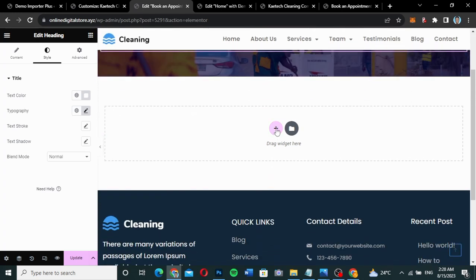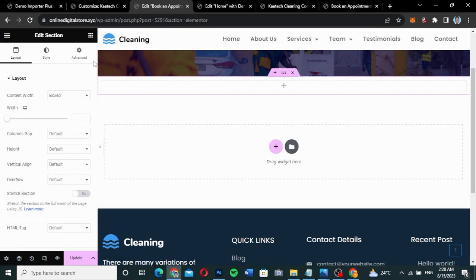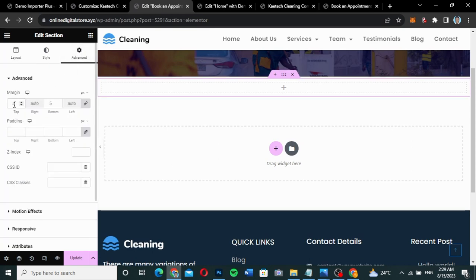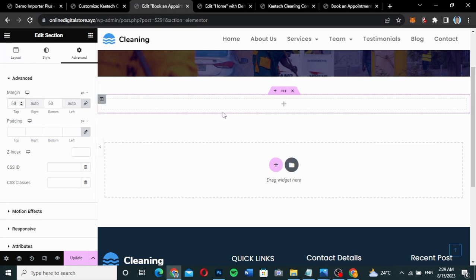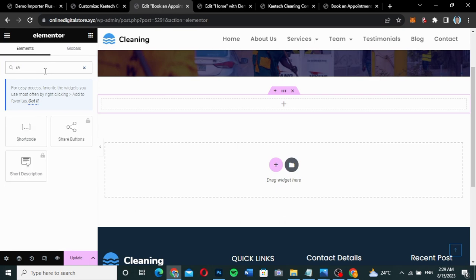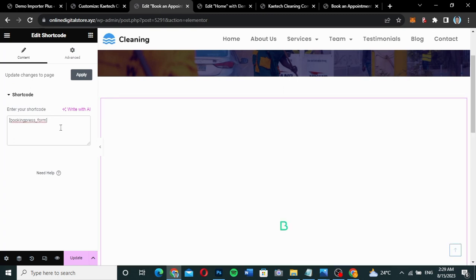And then over here, I'll just add a section over here, and then what I'm going to add is just something like this one, or maybe let me just add this one column section over here. I'm going to go to advanced and then give it a top and bottom margin of 50, and then click over here and then search for shortcode, drag in the shortcode inside this one, and then paste the shortcode that I copied, which is the booking shortcode, and I'll click on update.